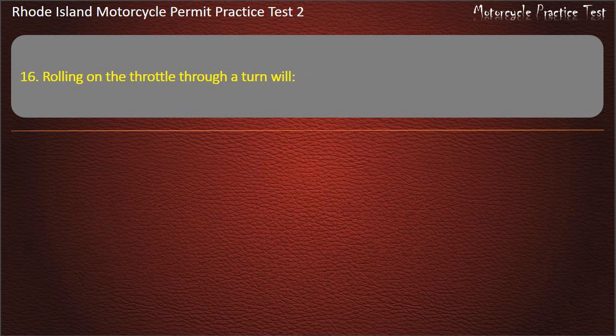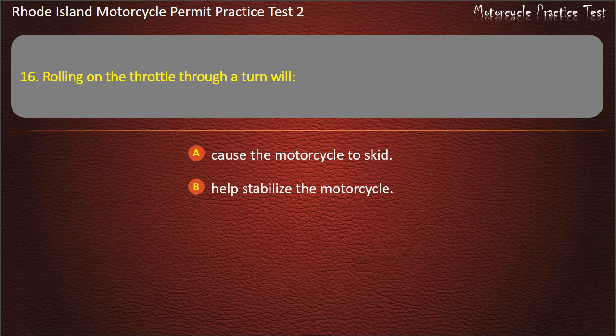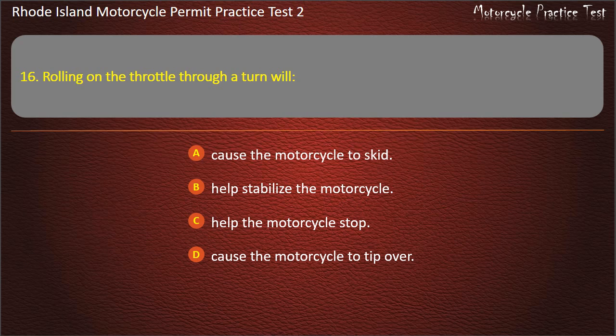Question 16. Rolling on the throttle through a turn will: cause the motorcycle to skid, help stabilize the motorcycle, help the motorcycle stop, or cause the motorcycle to tip over. Answer: help stabilize the motorcycle.